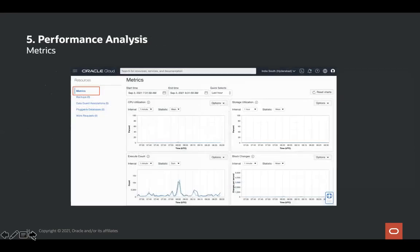Next, we talk about performance analysis. Native performance monitoring and analysis is built into DBCS. Database metrics, a screenshot of which you see here, help users monitor useful quantitative data such as CPU and storage utilization, the number of successful and failed database logons and connection attempts, database operations, SQL queries, transactions, etc. Users can use metrics data to diagnose and troubleshoot problems with their databases.